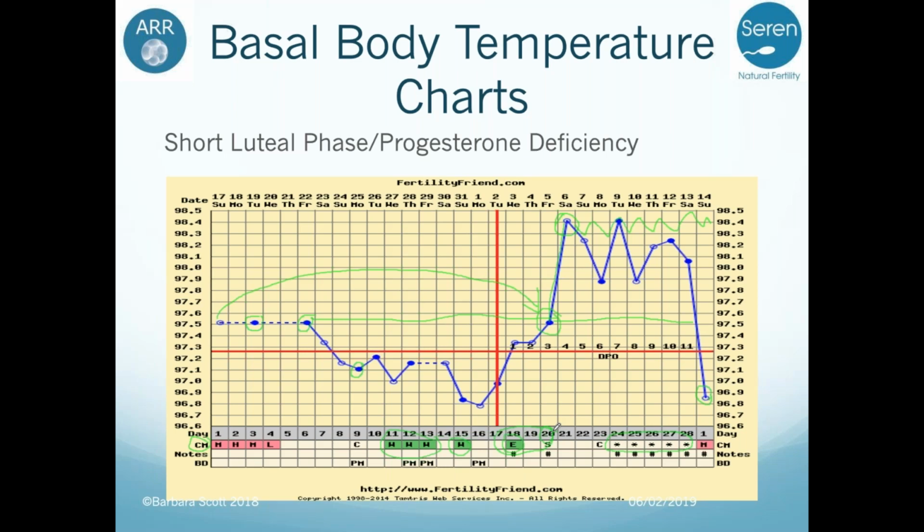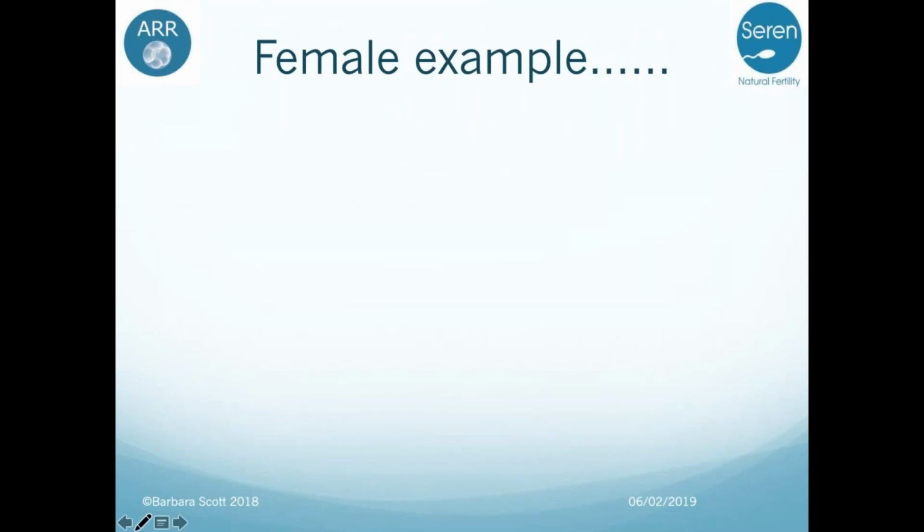So this lady, this already tells us exactly why she is not getting pregnant. The wrong kind of cervical mucus, spotting leading up to her bleed, insufficient progesterone, and her luteal phase is too short. And so that was quite astounding for her to realise that all of these things were going on without her realising. Okay, so what did we do? This is where it becomes really fascinating.